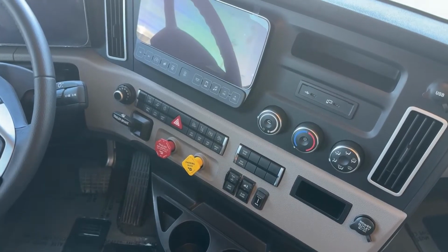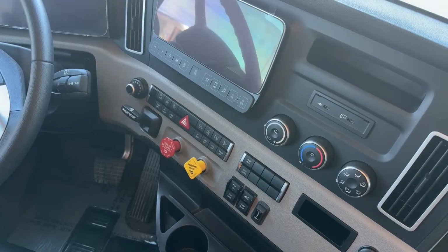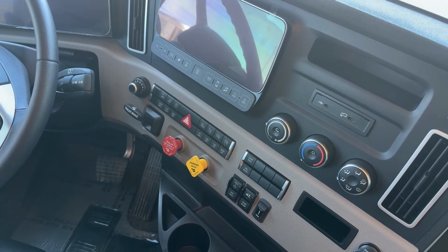Your lane departure warning off. Probably one of the things that drive me the craziest about any of these. I don't like the lane departure warning. You can turn it off, but it'll come back on in about 20 minutes.